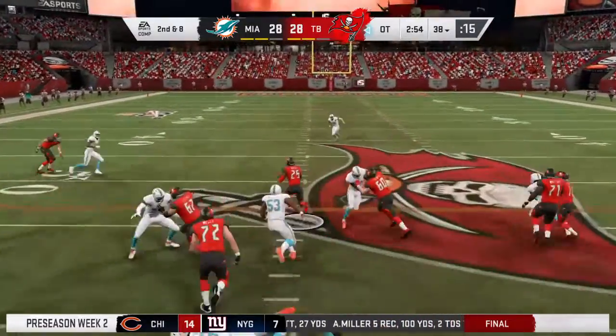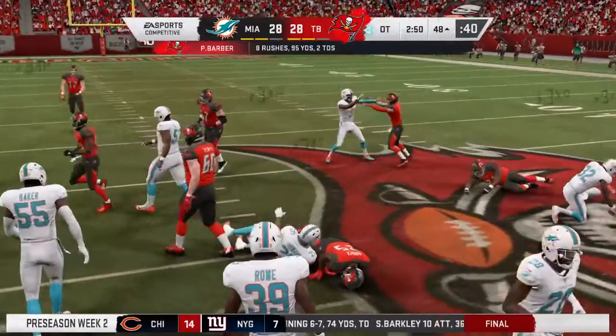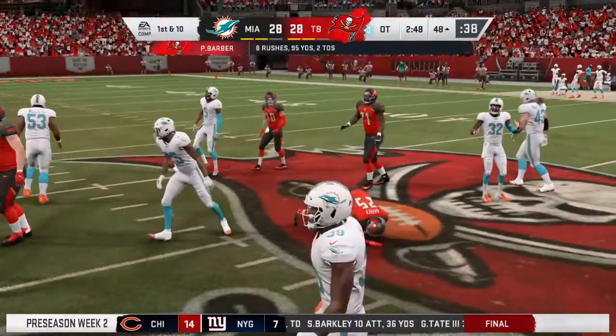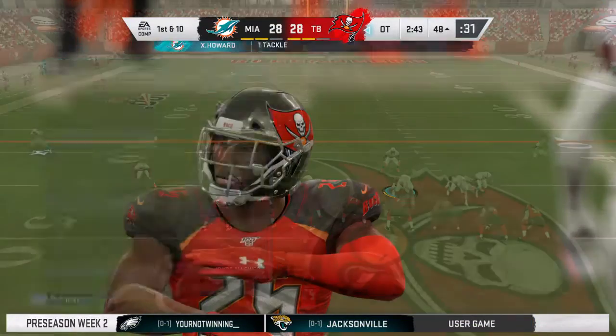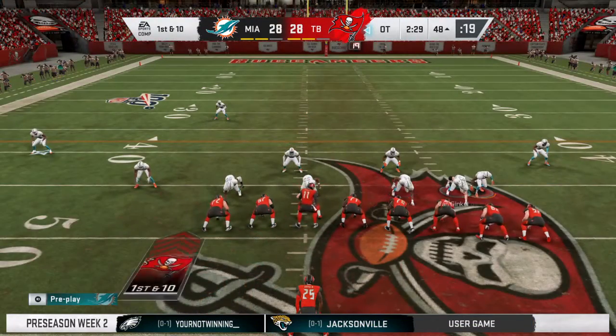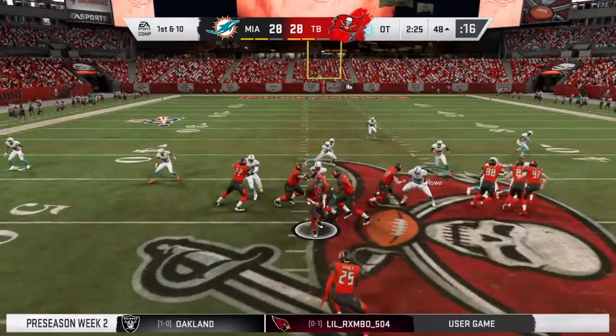They'll stay on the ground with Barber. He's got the first down and more past midfield. He gets it across the 50 and down to the 48. 14 yards there and a Buccaneer first down. So now 1st and 10 as they've crossed into Miami territory at the 48-yard line.